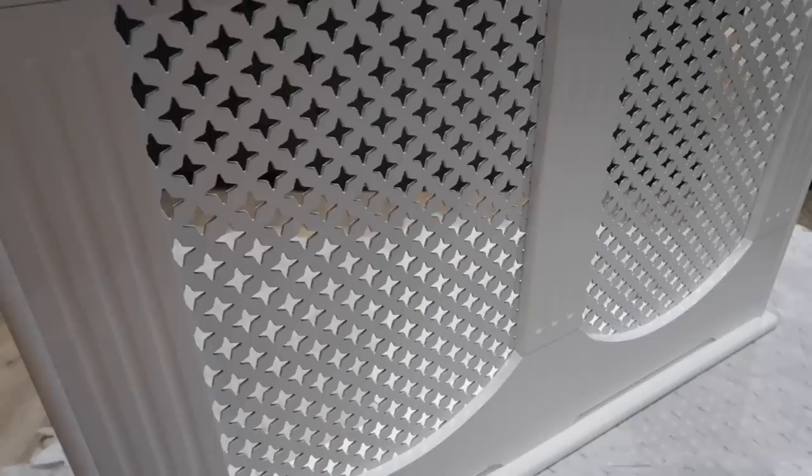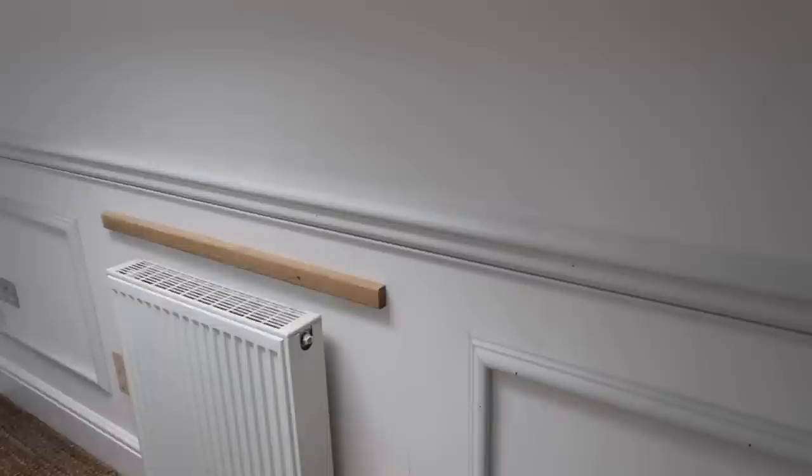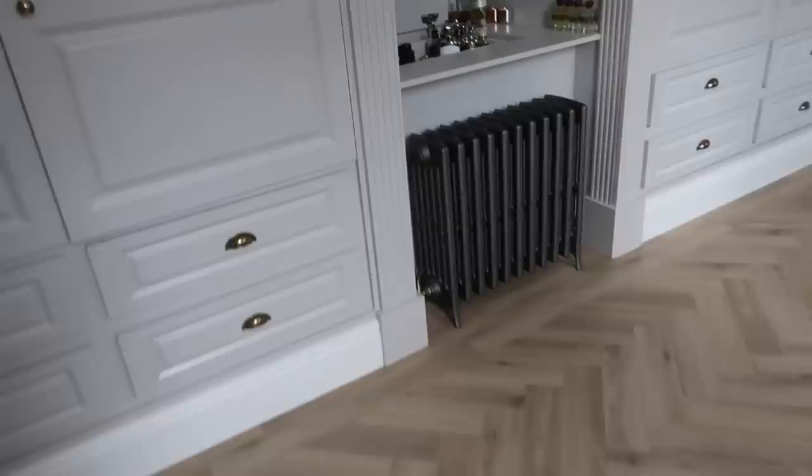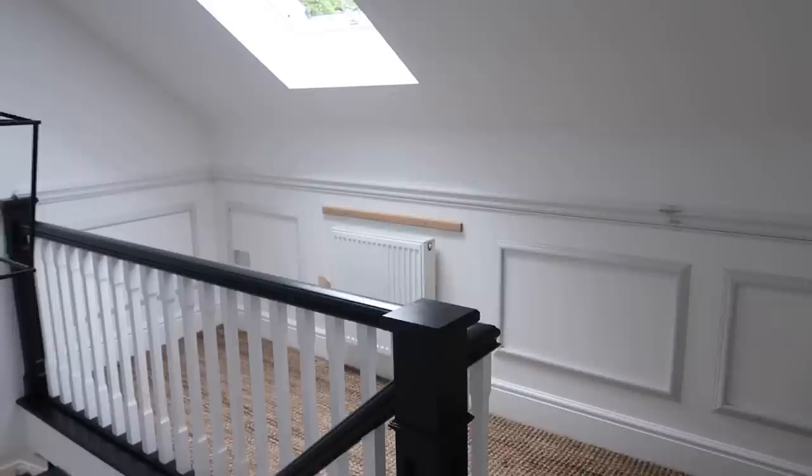We were gonna have the cast iron rads. Hold on, let me go upstairs and show you before I start doing this. So this is how the radiator cover fixes to our old radiator. We were going to put cast iron rads up here. We looked at it because Ali actually has a cast iron rad in his room already, which looks really, really nice. Personally, I don't love cast iron rads on carpet. It just doesn't really appeal to me. So we didn't really think that this was the right area to have a cast iron radiator.